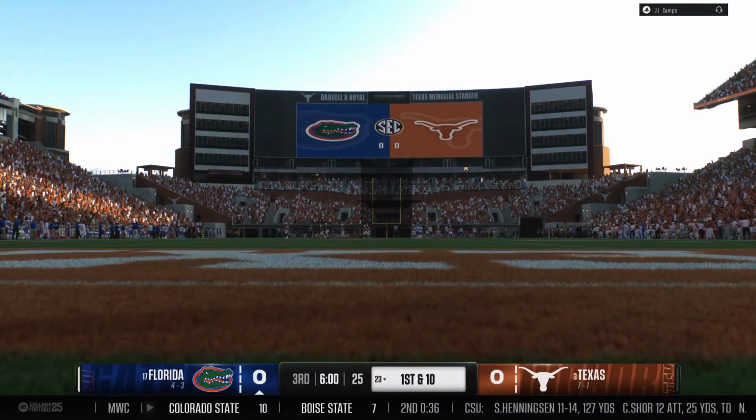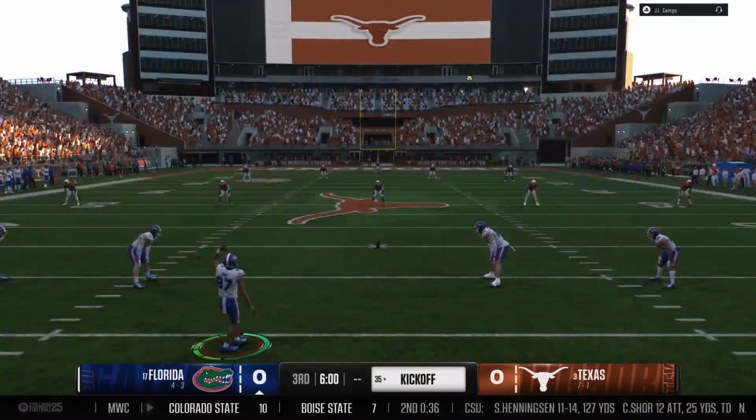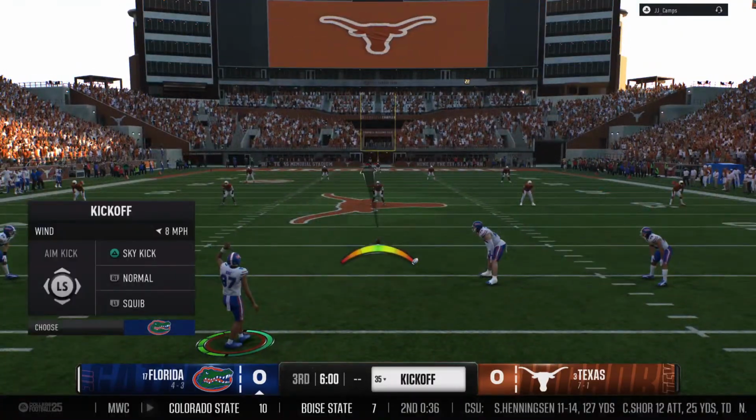Miller's going to wrap up the first half here. The Gators will kick this away to begin the second half.